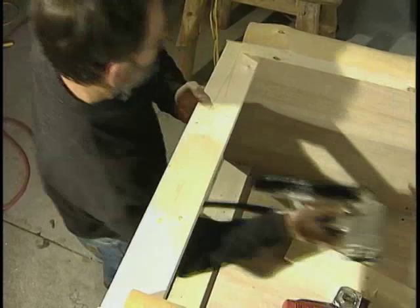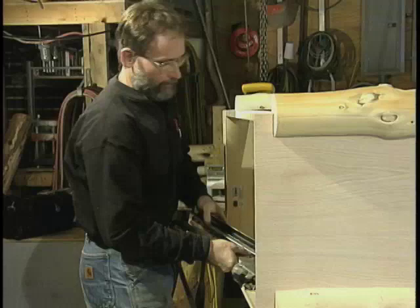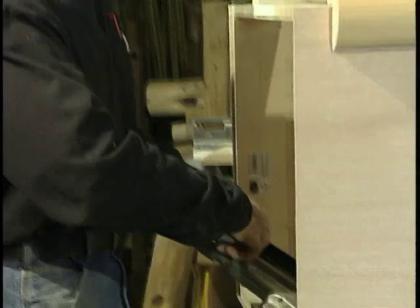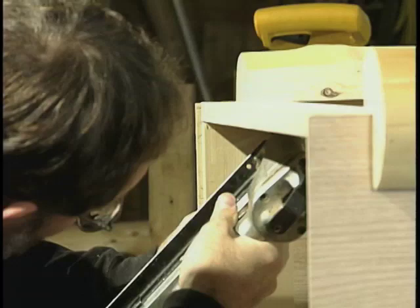Now the nails that we're using in here, these 2-inch long finish nails, they're skinny little nails so they don't split anything, but they have tremendous holding power. Besides that, they're fast.